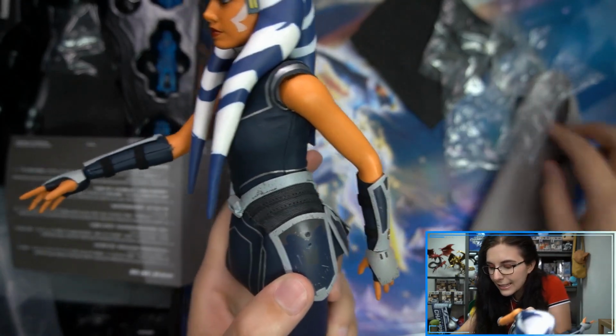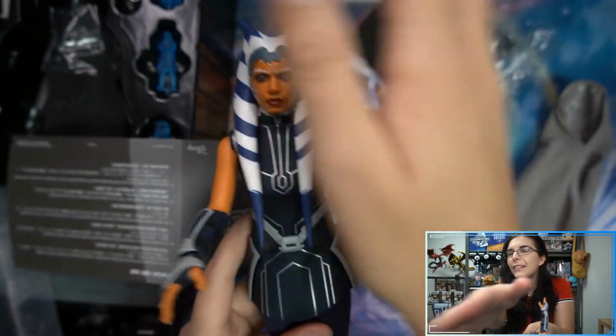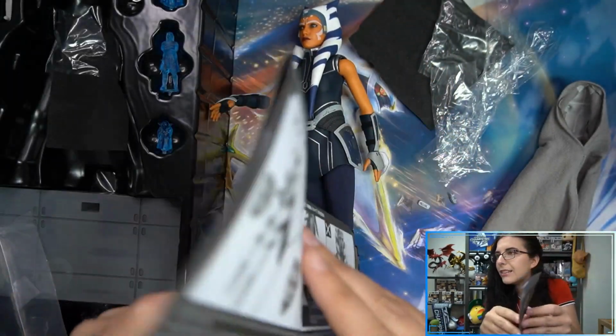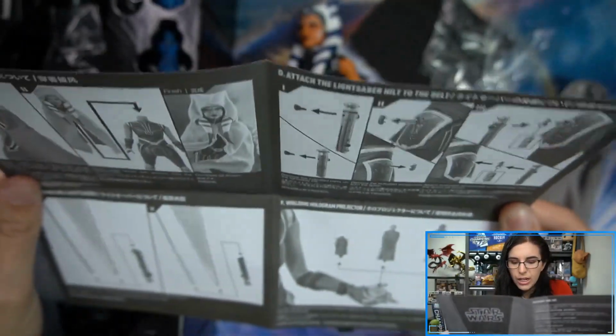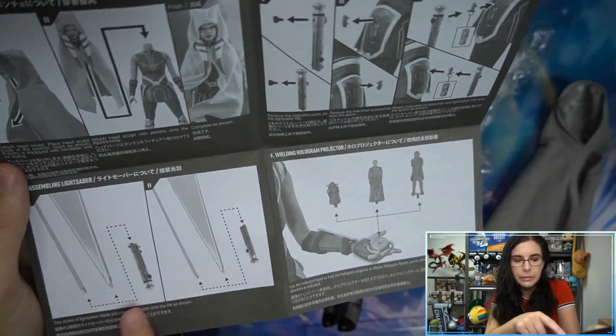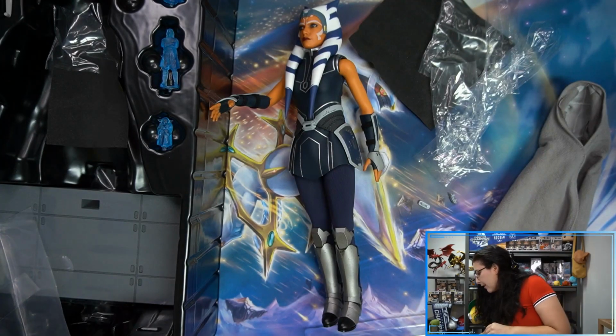That's actually really neat. Now, where'd the other one go? Here it is. Okay. I really like this weight pose. I like that. I made it just unintentionally. All right, and then wielding hologram projector. Yeah, and then assembling the lightsaber. We know how to do that already. All right, so that is really cool. Really, really neat stuff.